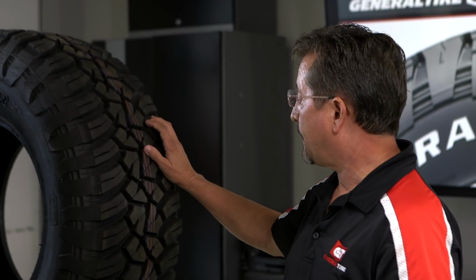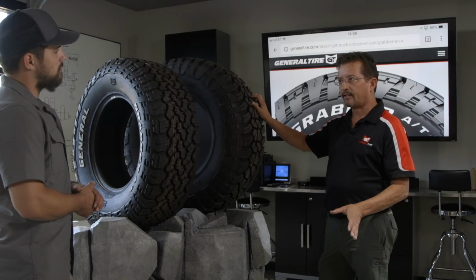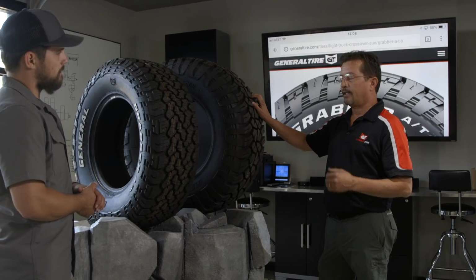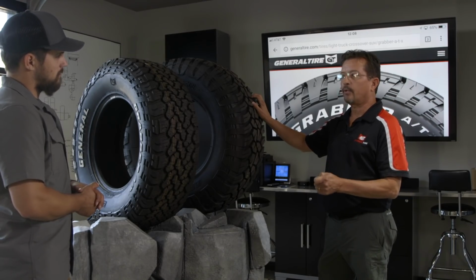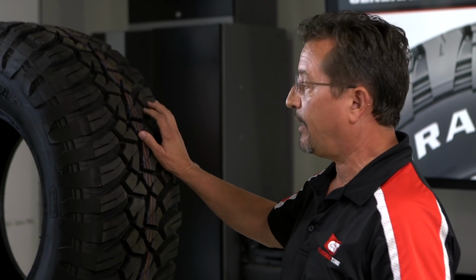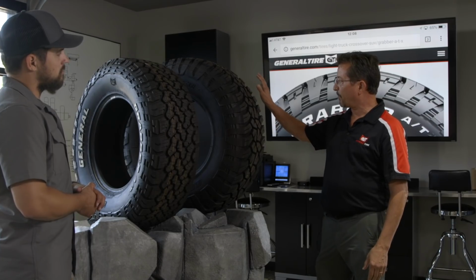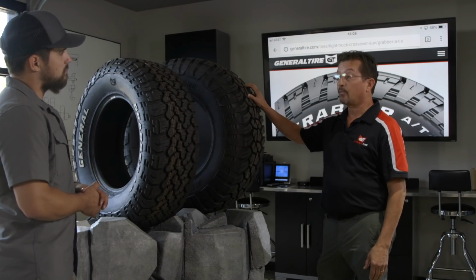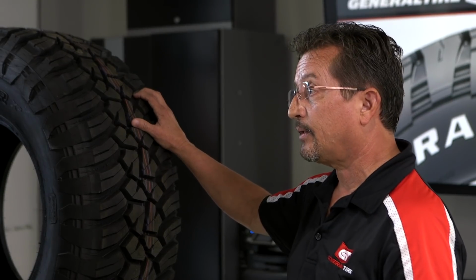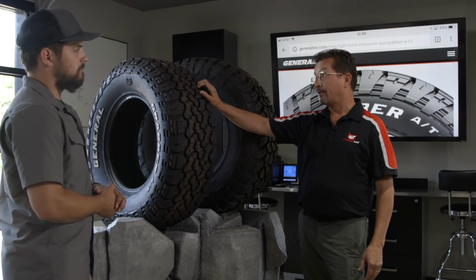And you have to be very careful when you buy a mud terrain, because some mud terrain tires out there are very loud. And just looking at the tread won't tell you whether they're loud. This tire looks like it could be very loud, but it's not. And the opposite can hold true as well. So for those people that are dedicated to doing real extreme off-road, this is a great tire for that. But this tire will take care of 95% of the people 95% of the time.